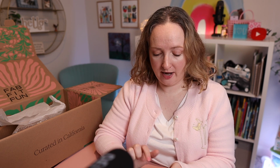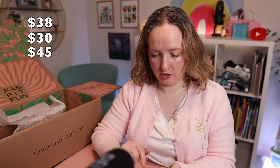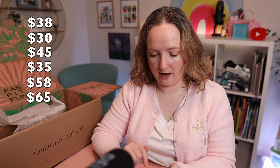Okay, the picture frame was $38. The soap was $30. The bracelets were $45. The Molten Brown Shower Gel was $35. The OC Ocean Eyes was $58. And the July Crescent Bag was $65. So the total value of my box was $271. And remember, your box can be worth up to $350 depending on what you choose.